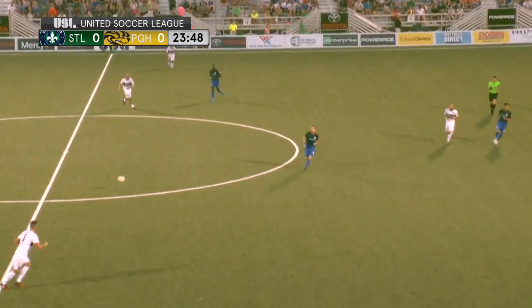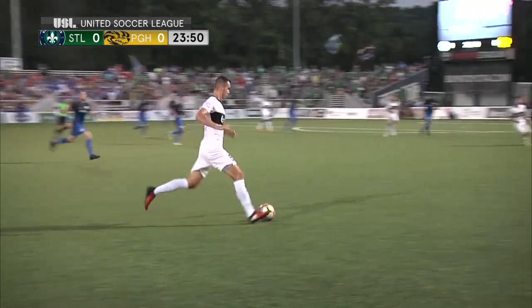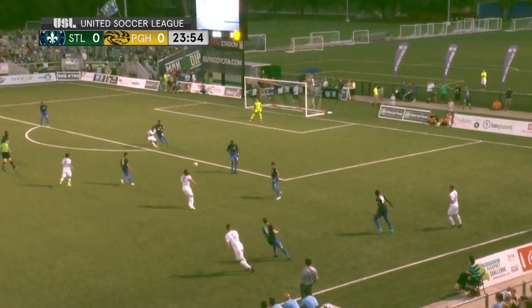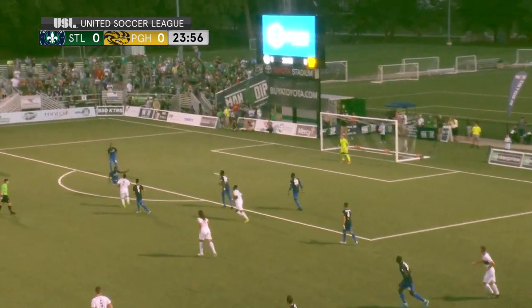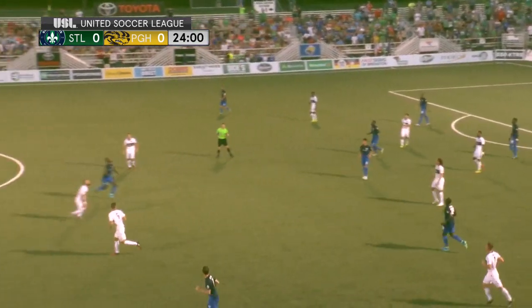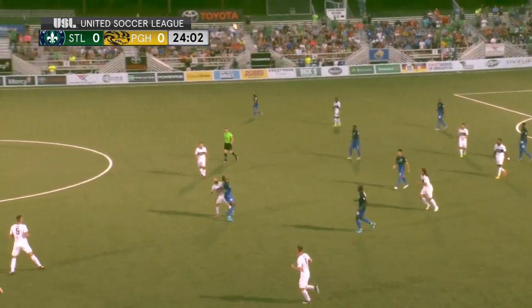Merkowicz. Now Pleva. Pass David. Back heel. High in the air. Seth Rudolph was there, but he couldn't get a foot on it.